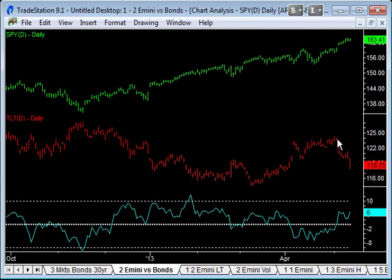But we did have this strength into bonds, and we flipped down here below the zero line, so that during this period you've got relative strength happening in the bond market rather than the equity market, and we've flipped just above the zero line here as the bonds have been selling off and the equities have been strong. So we'll see, is this time for it to come back down below the zero line and the money to flow back into bonds. I'll be looking at that going forward.